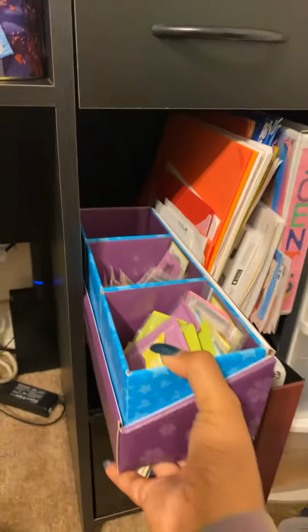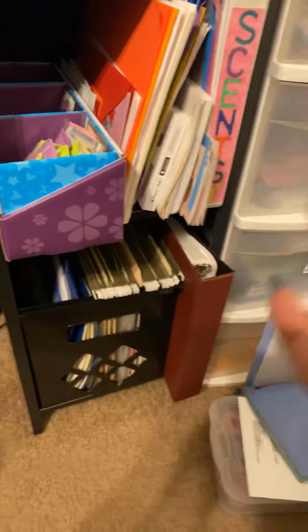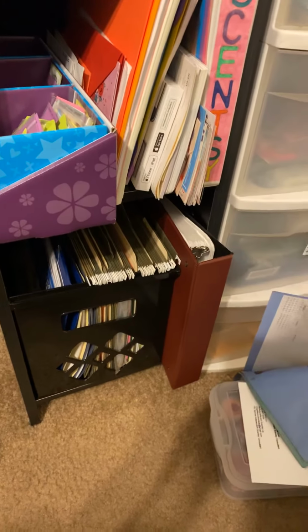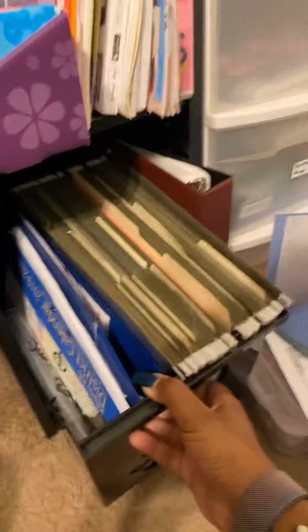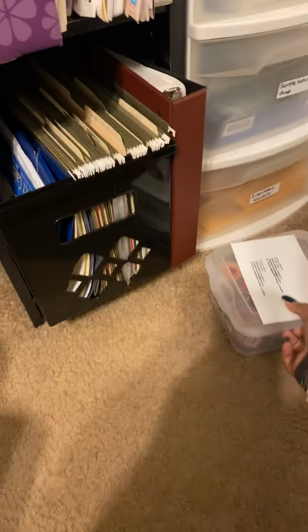So down here is where it kind of gets fun. This is my Scentsy 3-in-1 with just samples in it. Everything else is paper, my Square reader, old brochures, my old Scentsy binder, and here is where I have all my items, like my labels and my fundraising information. And then this is my old Scentsy Woman of the Month book, which has a complete listing of all of my Scentsy Woman of the Month stuff.